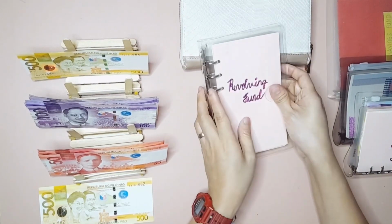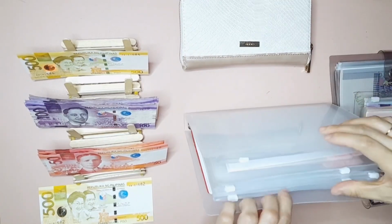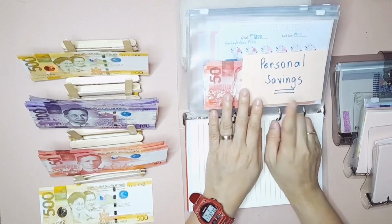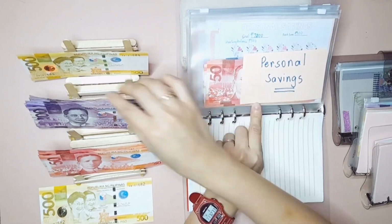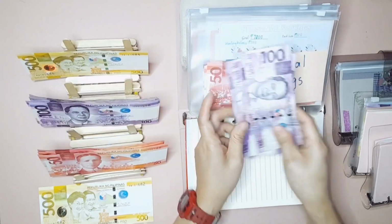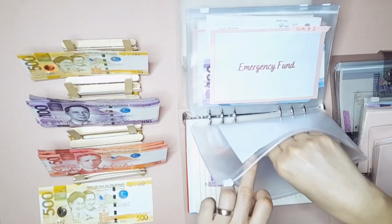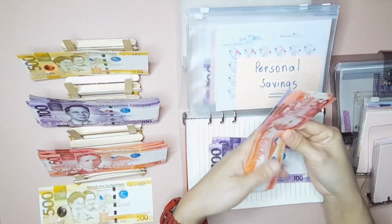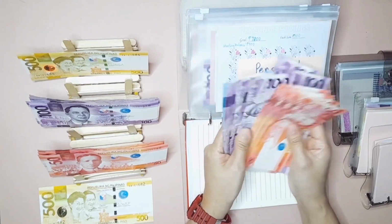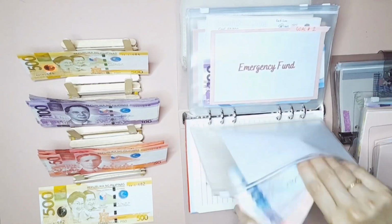So moving on, we have our savings binder. And for savings binder, personal savings is getting the usual 300 pesos. So let's get three 100 peso bills, 1, 2, and 3. We will just put this in the envelope, and we will count this at the end of the first quarter when we do our savings update. Personal savings is done.